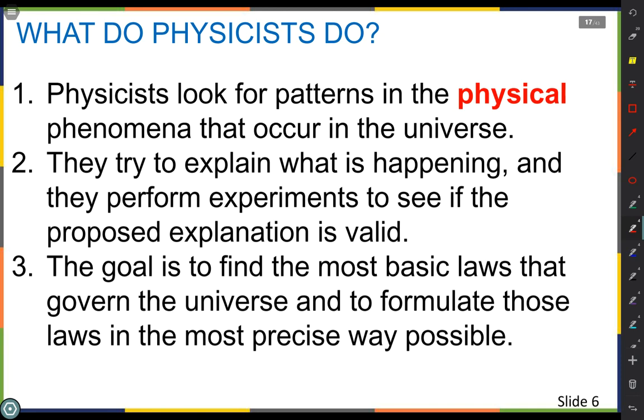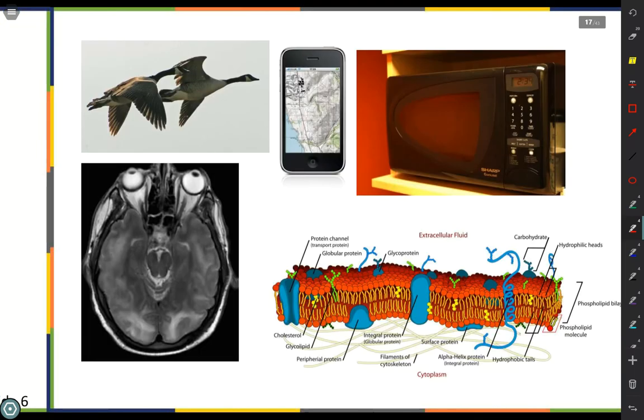But think again about the cell phone. It would not be possible to have this phone this size if we didn't have transistors. And those transistors are based on a quantum physics phenomenon. You had to understand quantum physics before you could make that device. And so that's the kind of thing that physicists are trying to find.